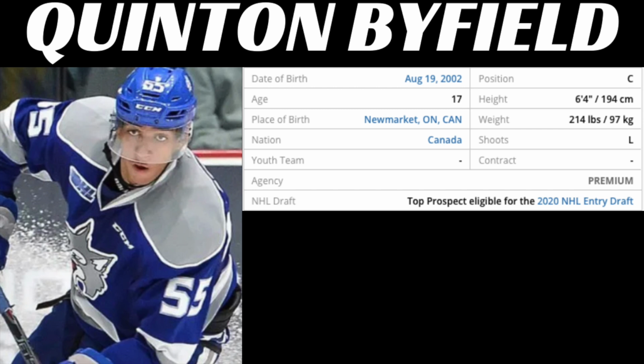He's one of the younger players in the draft, hasn't quite turned 18 years of age as of yet. He won't do that until August. But Byfield, I do think he probably needs another year in junior, even though he has the potential to be a franchise-altering player and a franchise center iceman to build around.